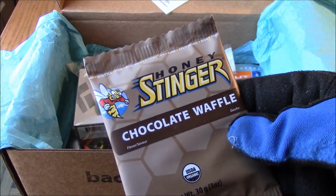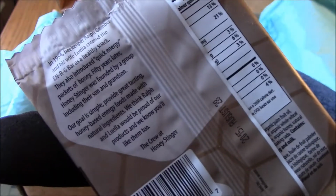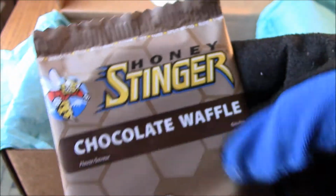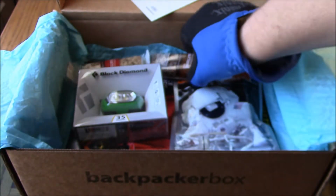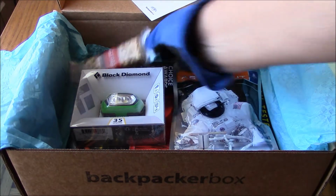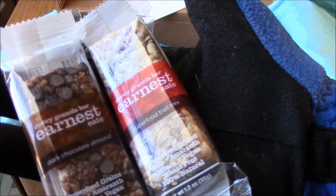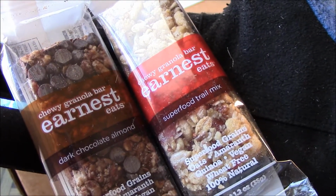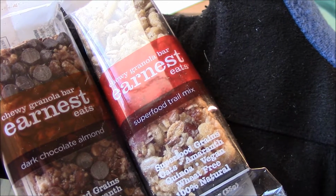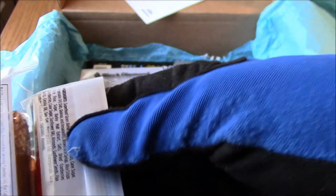Alright, we have a Honey Stinger chocolate waffle. These have been in other packs, apparently kind of a staple for hikers and backpackers. We have two of these Ernest Eats chewy granola bars, dark chocolate almond and superfood trail mix. These look pretty tasty.